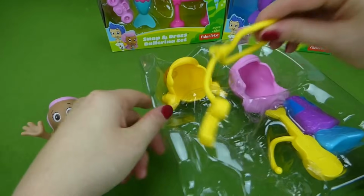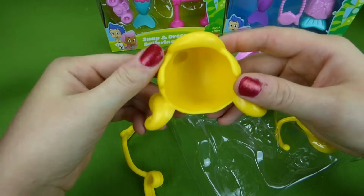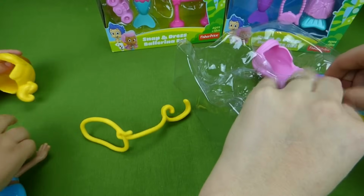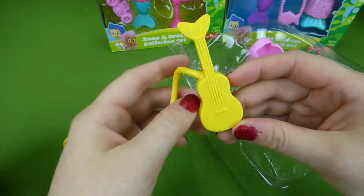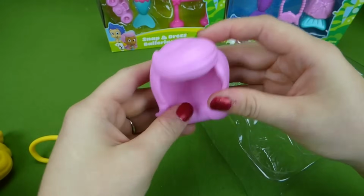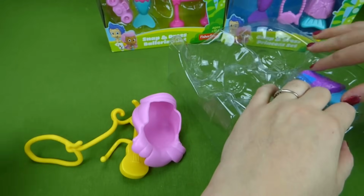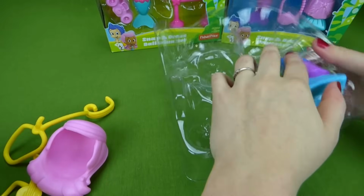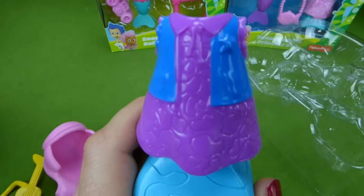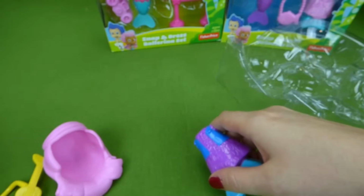All right, let's get her pieces out. We've got a little cowgirl hat here, a lasso, here is a guitar, and here is her regular hair. This is what she normally looks like on the show. And she's got a little dress over here. Here is the dress, a little cowgirl dress. Very, very neat. All right, let's see how this works.